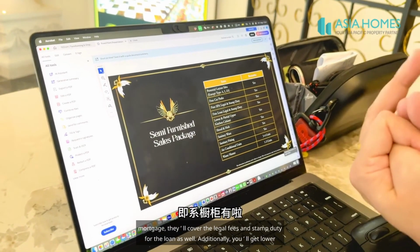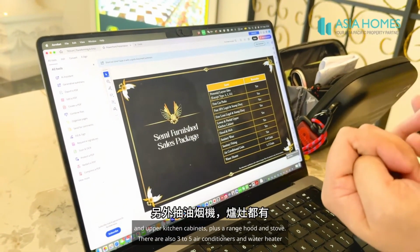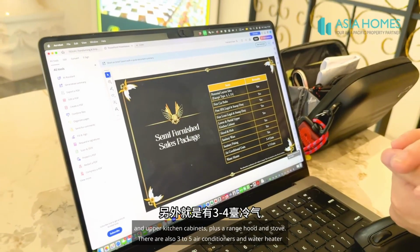Additionally, you'll get lower and upper kitchen cabinets plus a range hood and stove. There are also 3 to 5 air conditioners and a water heater included.